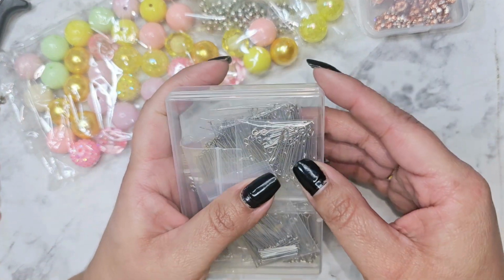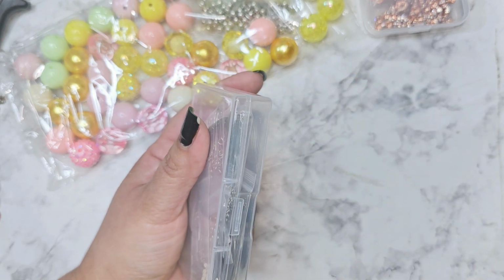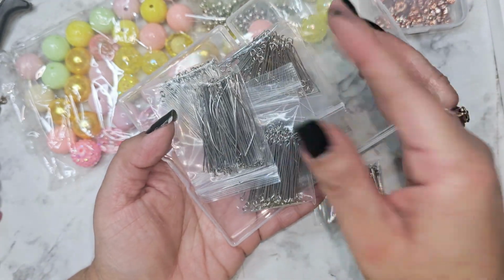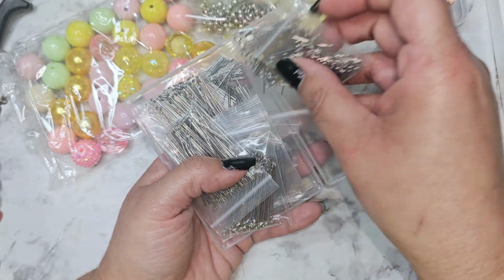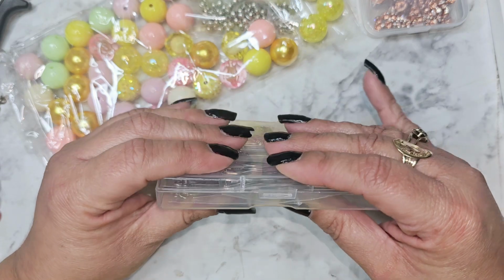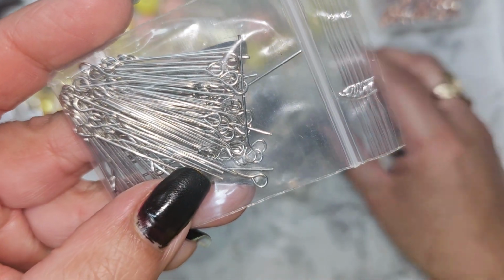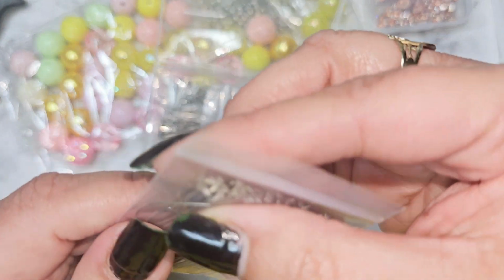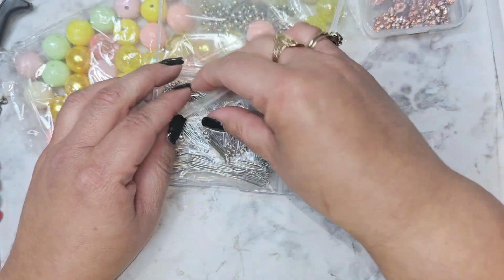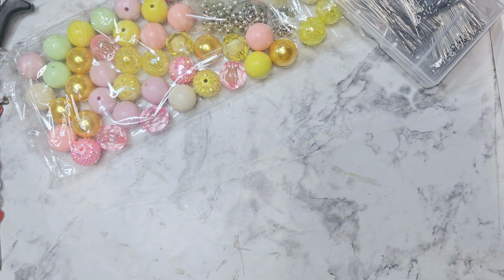So I am going to test these out and make sure that they are not going to rust in my glue bottle, and I will let you guys know how that works out. If it does work out, we will definitely be making some glue bottle stoppers with these. I really hope that it won't rust, because that would be amazing. And you get a whole variety in here. You have eye pins, which are the ones with the loop, and then you have head pins, which are these flat ones right here. That will be really amazing. Fingers crossed I got the right ones. That'll be really nice to work with.